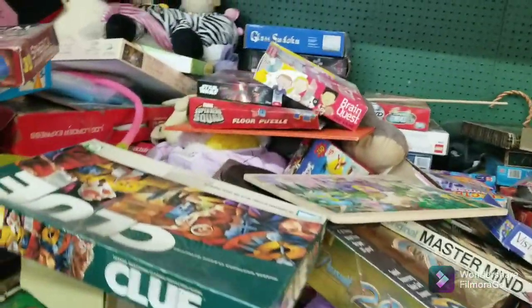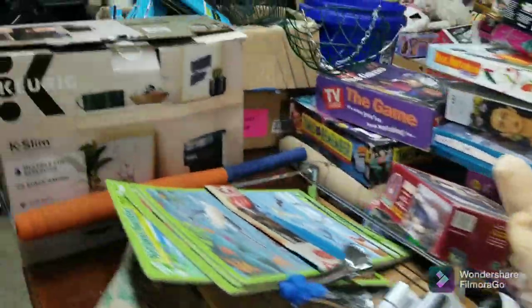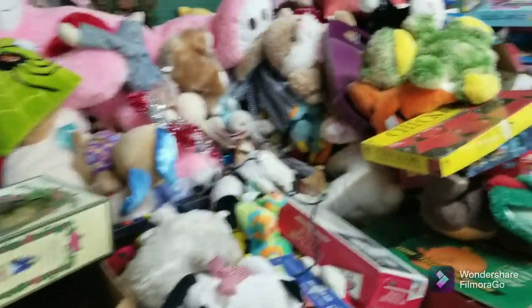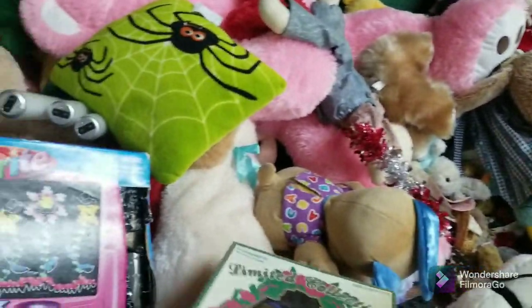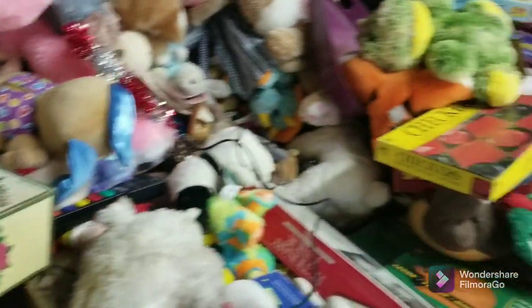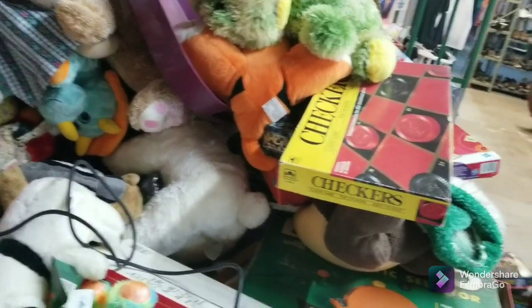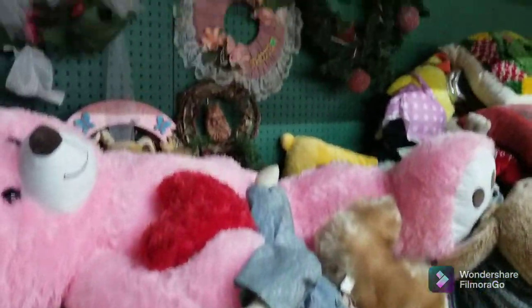I found some board games here before, but it's so hard to get to some of this stuff without knocking everything off. So I usually don't look that close here. There's also no AC back here, so it's kind of hot as well. It makes it hard to search whenever you're basically sweating the whole time. But I do pick up 3 stuffed animals/plush here, and I'm gonna go over that in the recap.